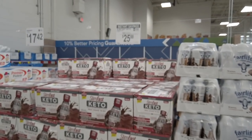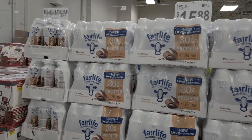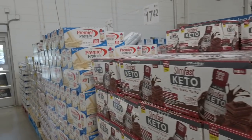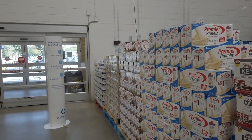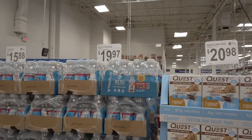Well, I like wrapping taco meat inside of the cheese wraps. Yes. Look what you see as soon as you walk in. It's definitely the first of the year because it's all meal replacement stuff. Look at that. Protein shake, Slim Fast Keto, Premier Protein, Ensure, Atkins, Quest Bar, and Keto Hydrate.